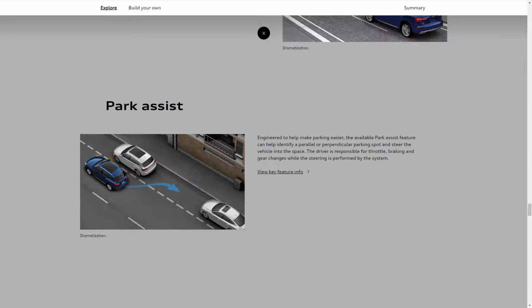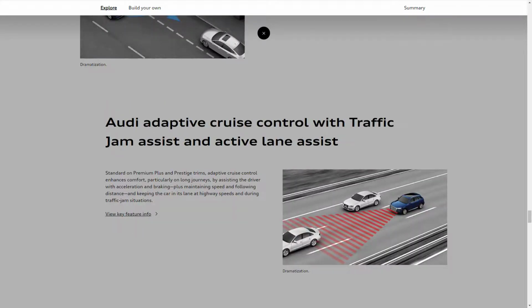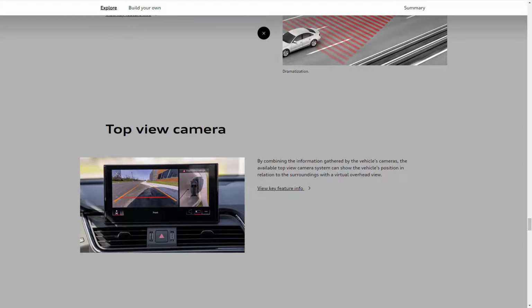There's also an available parking assist feature that can help you parallel and perpendicular park. Here they're talking about Audi Adaptive Cruise Control with Traffic Jam Assist and Active Lane Assist. It's standard on the Premium Plus and Prestige trims. Lastly, here they're showing us the available top view camera system that can show the vehicle's position in relation to the surroundings with a virtual overhead view.